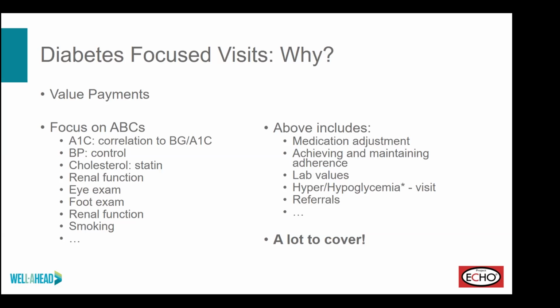So diabetes visits, I don't need to say this, especially Lloyd, your presentation was great today with how many areas you covered. ABCs, we wish that was the only thing to cover. ABCs can take a whole visit. Cholesterol, renal screening, eye exams. We discussed the CHF and cardiology aspects of it, thanks to Dr. Gotti earlier. And keeping in mind, each visit also has medication adjustment, which is huge.